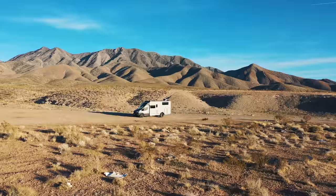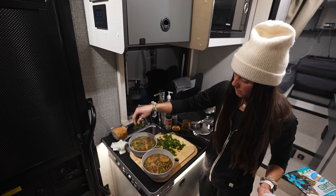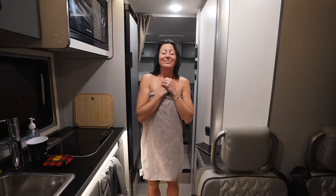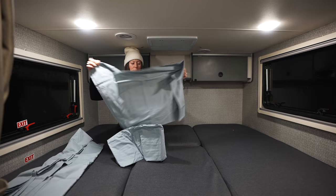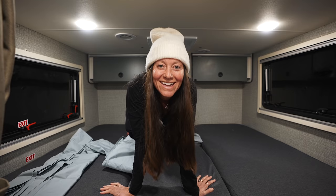So at this point, we've gotten some driving in, cooked a meal. I love cilantro, yes, I do. Done a little work, showered, and slept in the van. Have you seen any pillows? No. He said no one's ever slept in this before. Good thing we have our van with us.